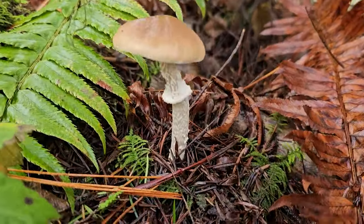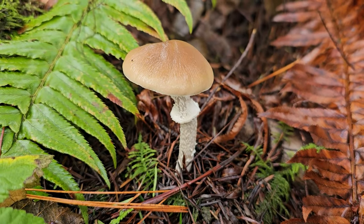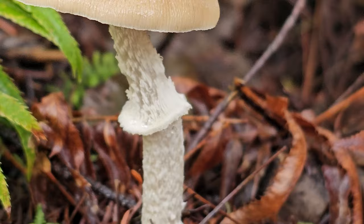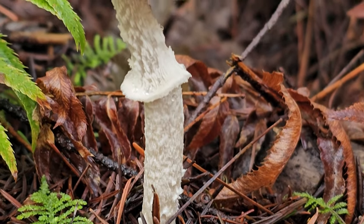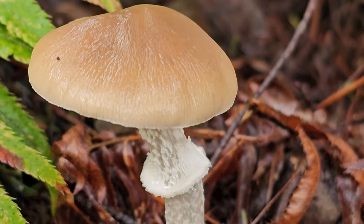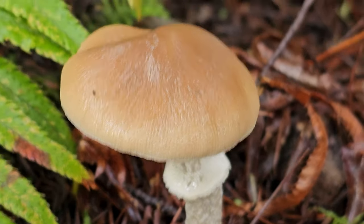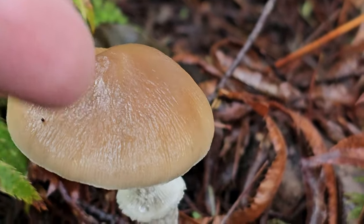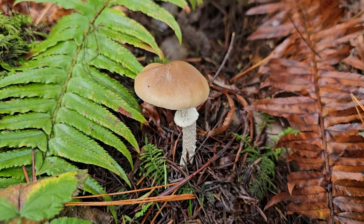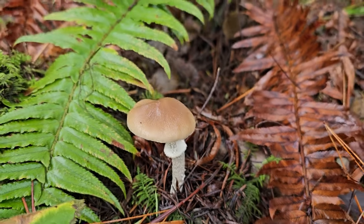Look at this beauty. Beautiful fleshy mushroom growing right here. This one's got a very beautiful ornamented stipe with all of that ornamentation, all those scales, nice ring. And then this cap is kind of this hazelnut color with striations. You can see these lines that run down like that are called striations. This one is going to be a dark spored mushroom in the Psathyrellaceae, so Psathyrella longistriata.